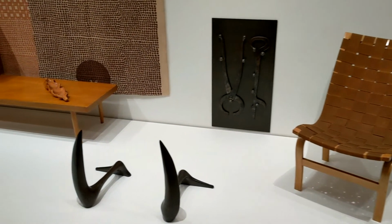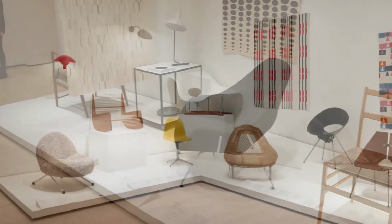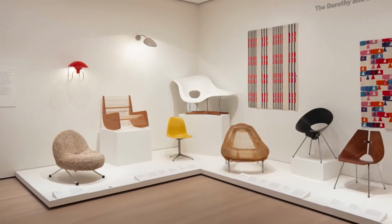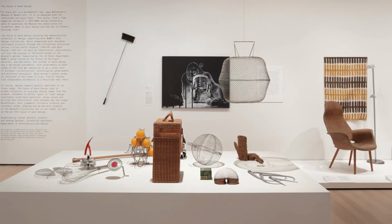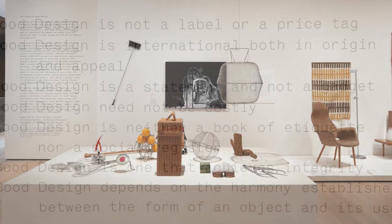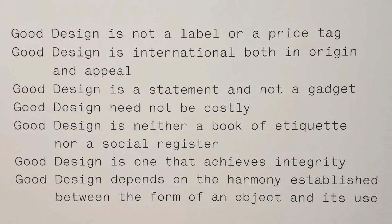And although a picture truly is worth 1,000 words, MoMA's mission statement that they printed on the wall is equally important in my opinion. It reads, "Good design is not a label or a price tag. Good design is international both in origin and appeal. Good design is a statement and not a gadget. Good design need not be costly. Good design is neither a book of etiquette nor a social register. Good design is one that achieves integrity, and good design depends on the harmony established between the form of an object and its use."